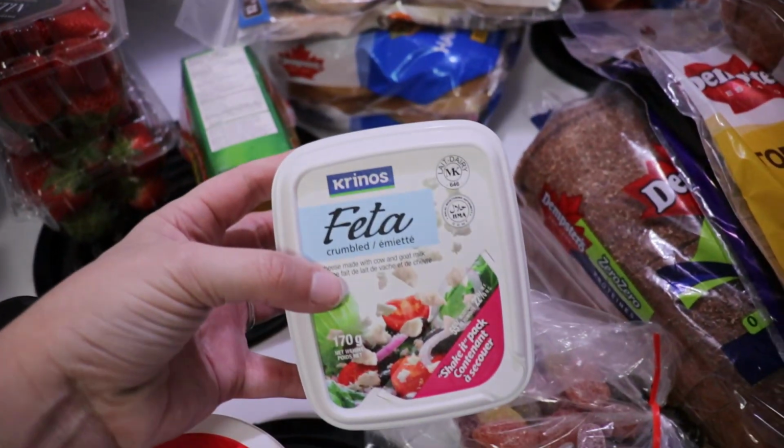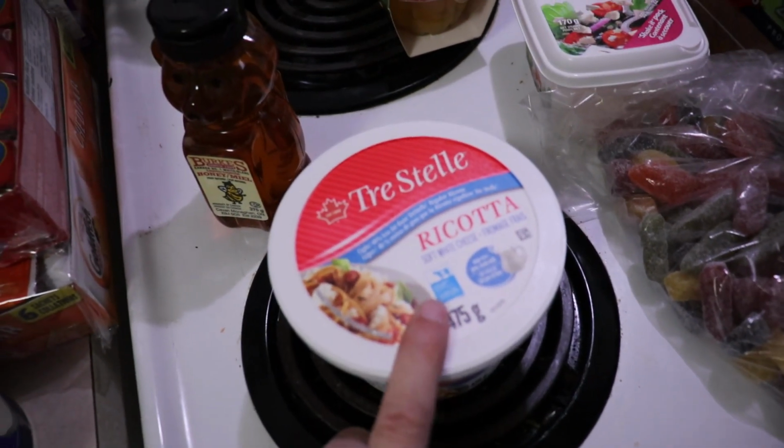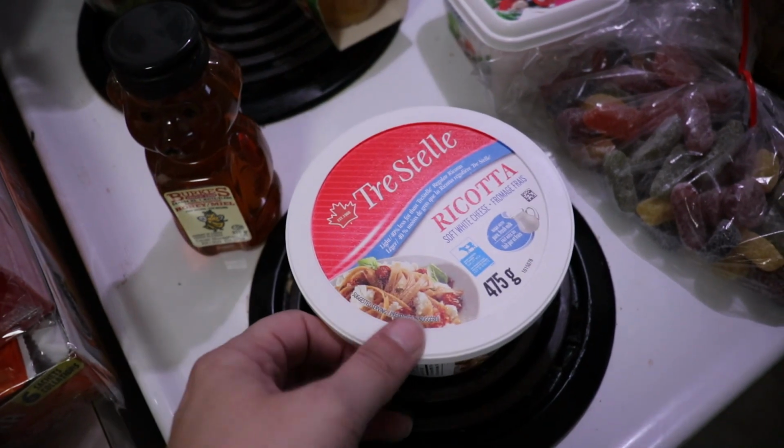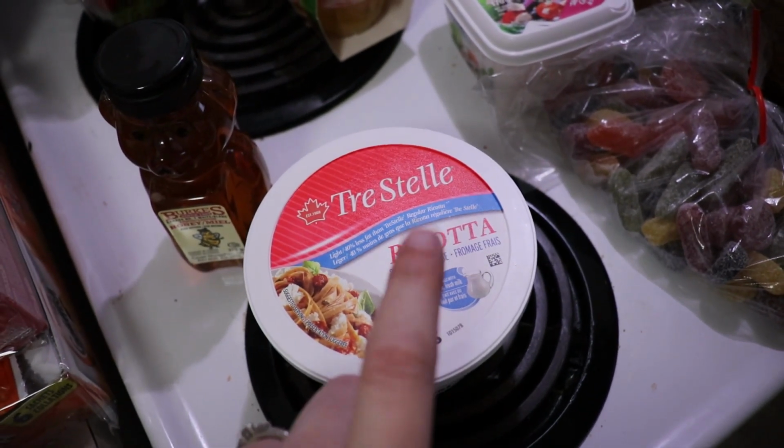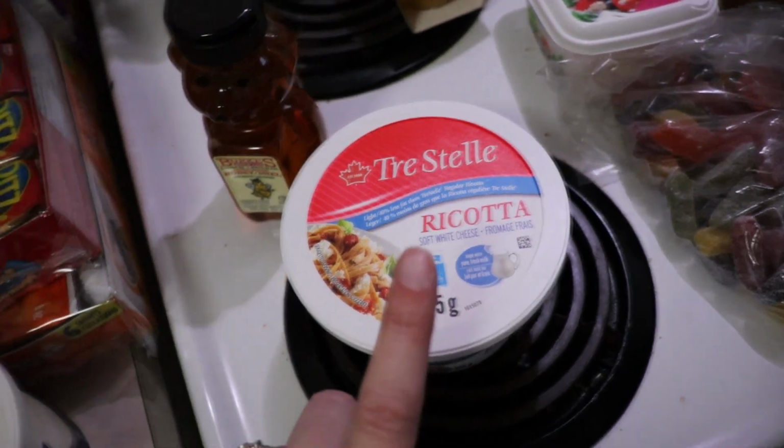Since we're over here, I picked up some feta and some ricotta. I'm going to do a baked ricotta, and I am definitely going to be sharing that recipe because it's perfect for soft food stage when you're coming out of gastric bypass surgery.